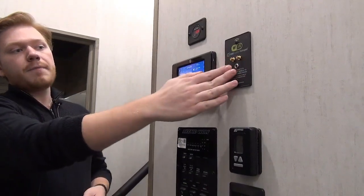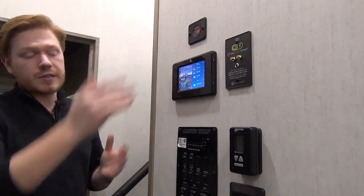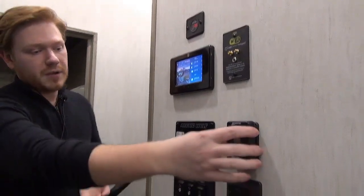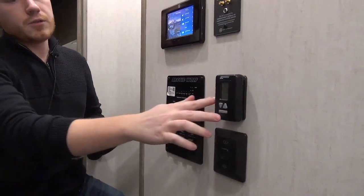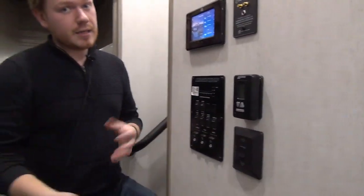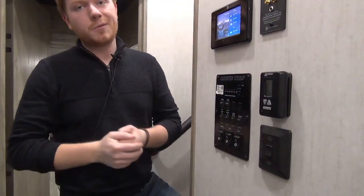This is going to be our prep for basically having Wi-Fi in the trailer. Again, questions, just ask. And then right here is going to be our main thermostat. There's two ACs on board. This is going to control an AC as well as some furnace heat. But if you need a better breakdown, we'll tell you all about it.